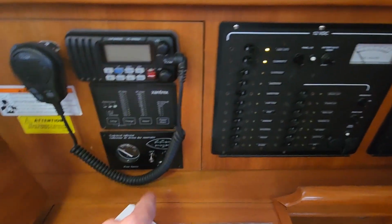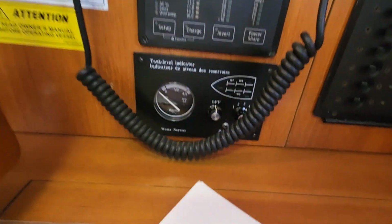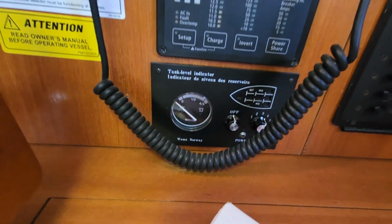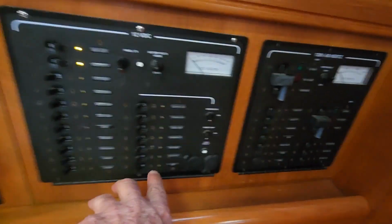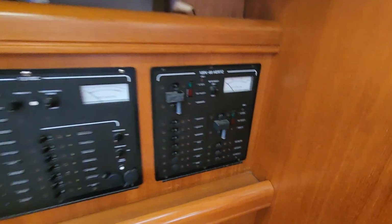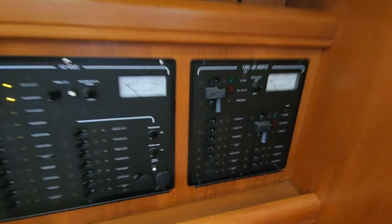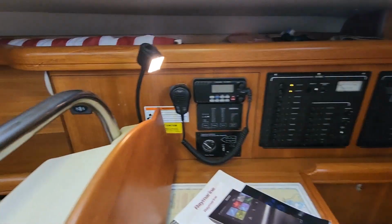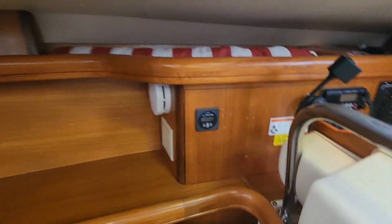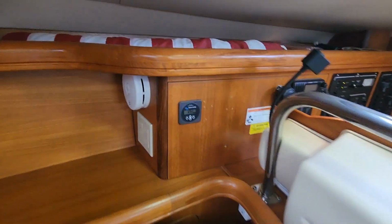You've got your VHF, Xantrex inverter charger, and tank monitoring for your water tanks and holding tanks. All your DC and AC panels. This boat does not have air conditioning, by the way, but it is pre-wired. I'll show you some of that. It's another thing that Hunter did, they pre-wired everything for air conditioning if you wanted to add it. There's a Victron battery monitor here to monitor the house batteries.